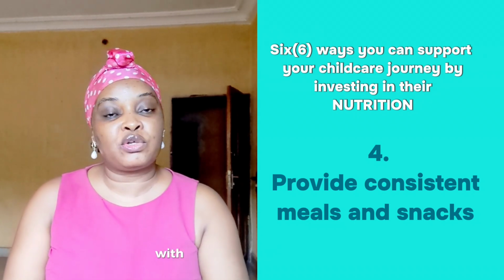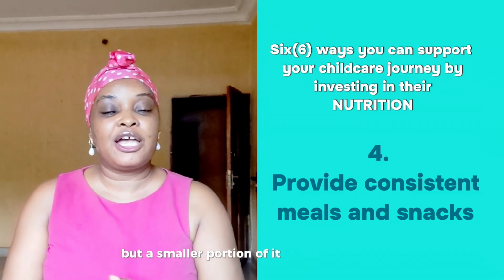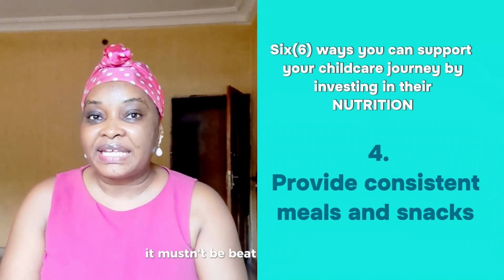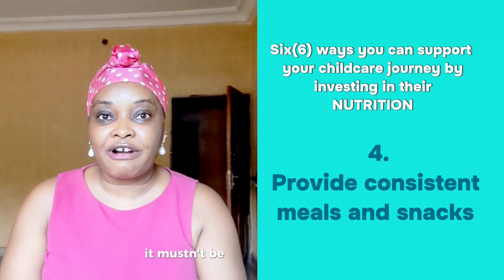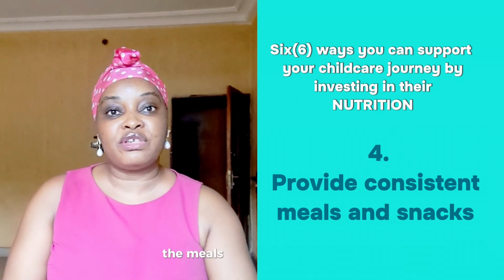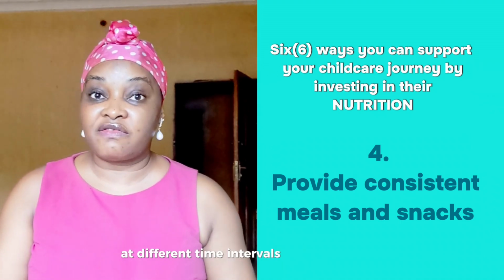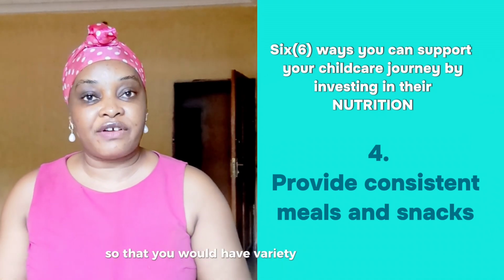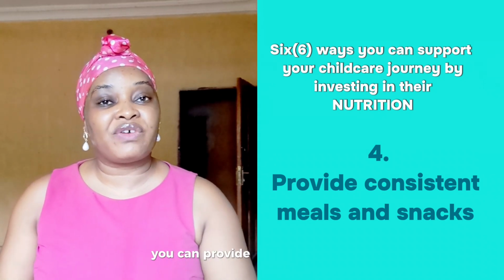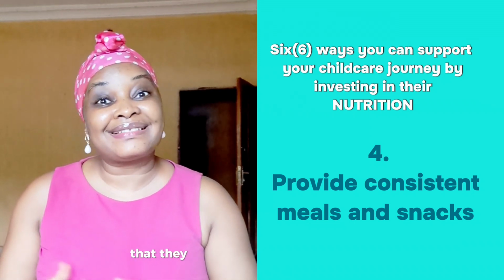Maybe a favorite meal, maybe it could be spaghetti or something, a favorite meal that they like, but a smaller portion of it. You tell them this is what you're going to have for snack. It mustn't be baked, it mustn't be fried. So as much as possible at home, you can divide the meals of your children to smaller portions at different time intervals so that you would have variety. Children love variety. If you want your children to eat more, you can provide smaller portions of variety of meals that they can snack on.